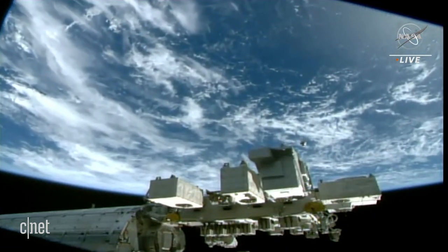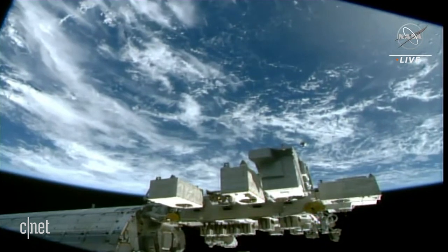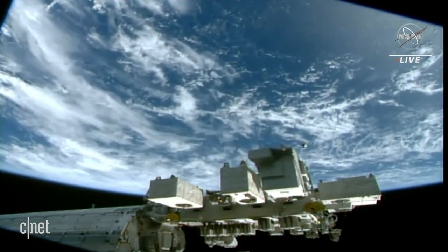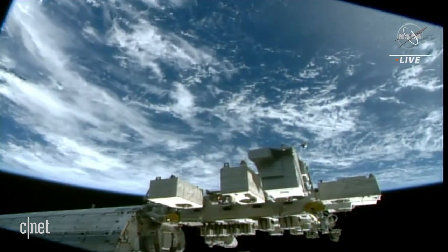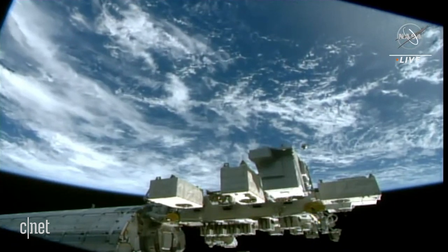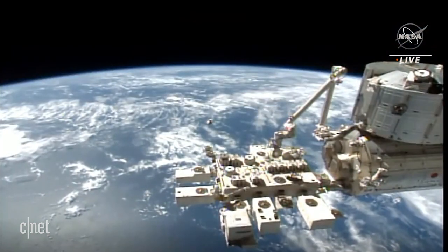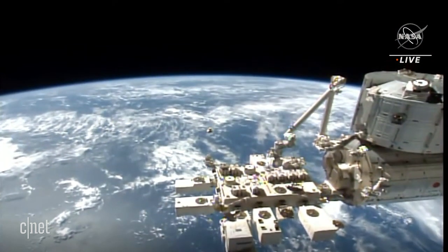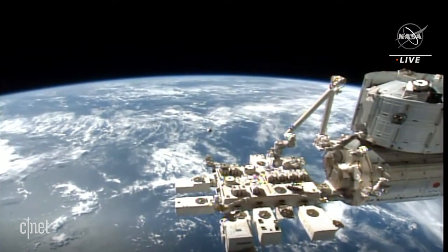If you look closely, you can still see Dragon there, just kind of off to the right hand, slightly right of center. Yeah, you've got to squint. Yeah, I can see a little bit of it there, pretty much directly in the center of the screen now.